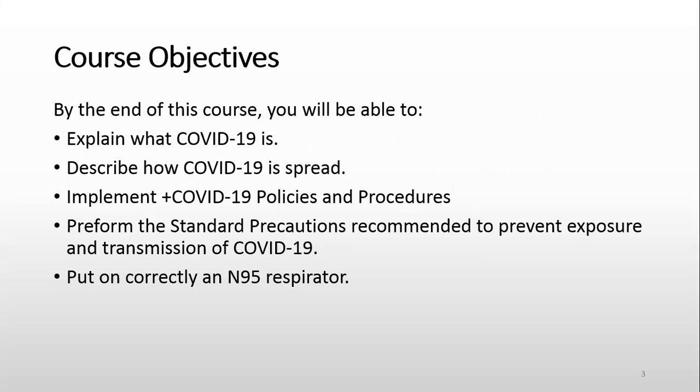By the end of this course, you'll be able to explain what COVID-19 is, describe how COVID-19 is spread, implement positive COVID-19 policies and procedures, perform the standard precautions recommended to prevent exposure and transmission of COVID-19, and put on an N95 respirator correctly.